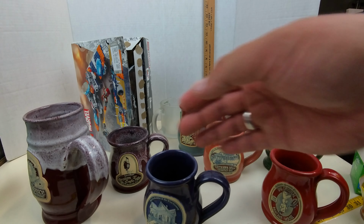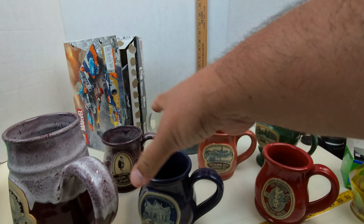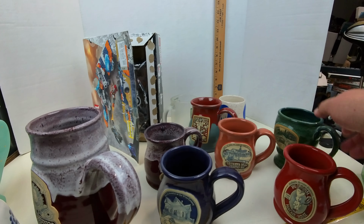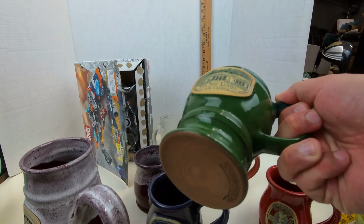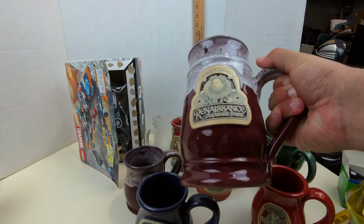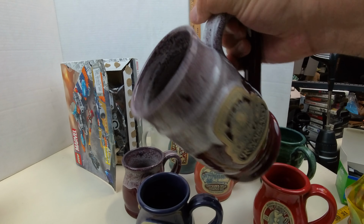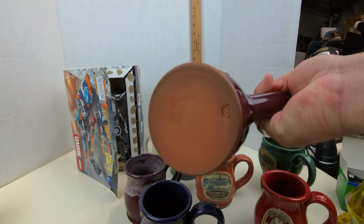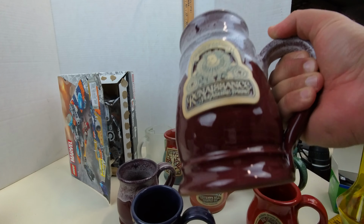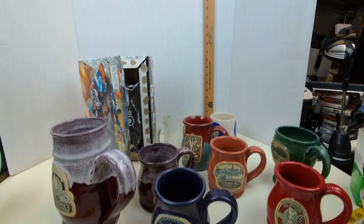Now here's another, this is a large one, like a stein. Typically, ones like these here are probably ten-ish dollars. This one here, maybe a little more just because it's a larger mug, maybe about $15. This one here, probably closer to $30 or $40. This is more like a beer stein, because it came from a Renaissance fair. But really cool. When I know it's going to be a long day, I'll pour coffee into this. It's a nice one. I really like that one.